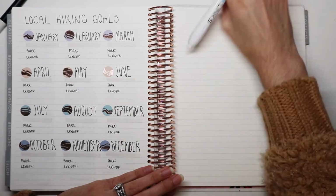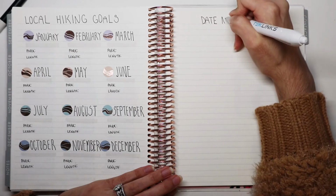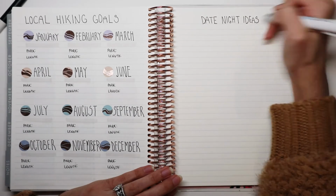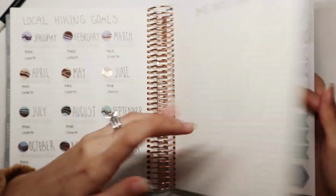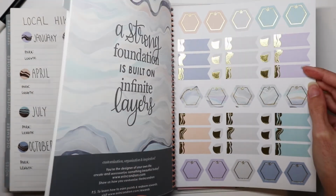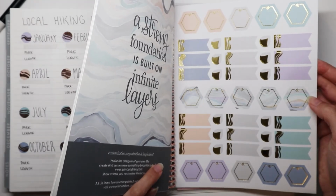So for this next spread on the right side, I'm going to set up some date night ideas, and I'm going to try again, just like I did with the last two pages that were on the same layout, to use similar stickers to have them kind of flow together. So I'm going to reuse some Erin Condren stickers.